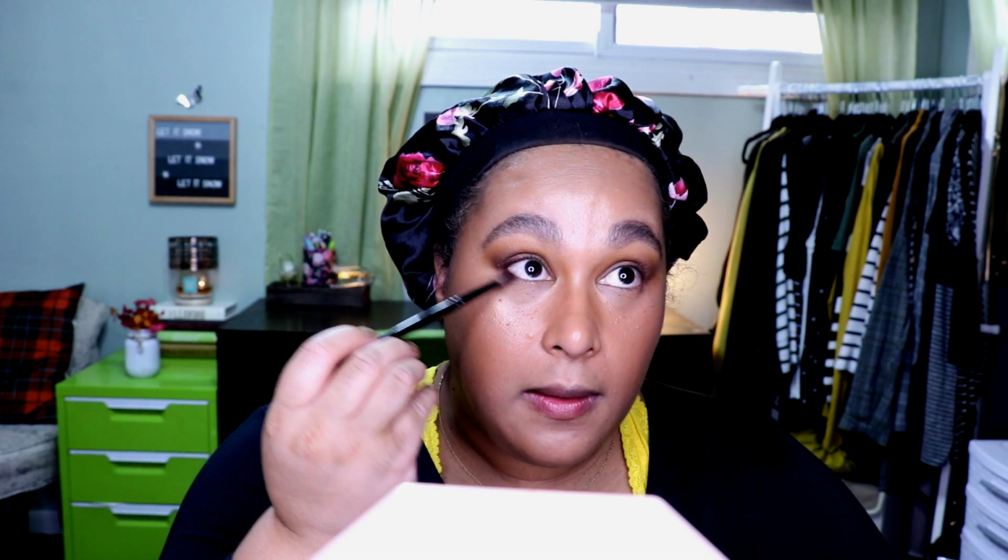So next, because we're here, let's just go ahead and do our under eye. I think what we're going to do is drag some of that same color that we just used in the outer corner down into the lower lash line area.